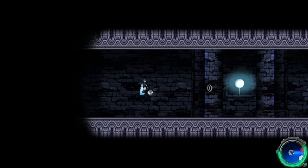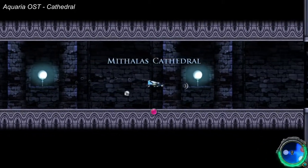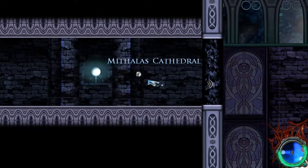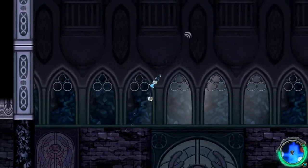As long as the stuff isn't edible. It's water. Okay. We got more water. We are exploring the Cathedral of Mithalas now. Yes. And which looks to have a lot of spaghetti in it.